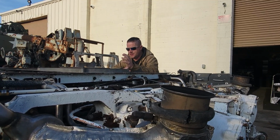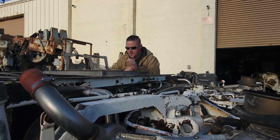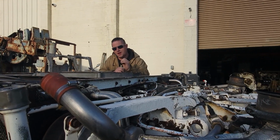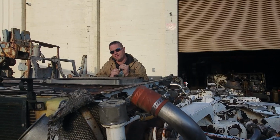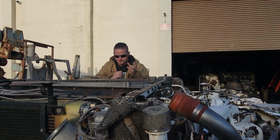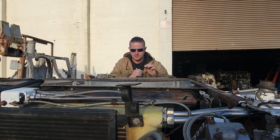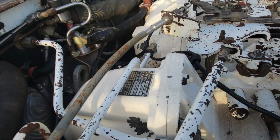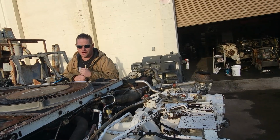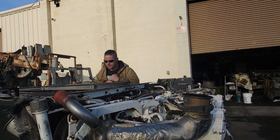So AVDS 1790, what does that mean? It's an acronym, and basically the A is for air cooled, V means it's the V cylinder arrangement of the engine, it's a diesel supercharged, and then your 1790 is the displacement in cubic inches. So it's a Continental engine, and then the transmission was done by General Motors, and then the tank itself, obviously Chrysler, as we talked about.